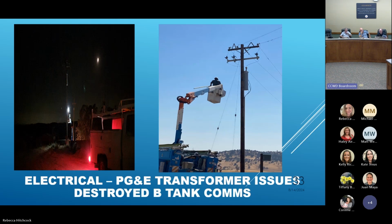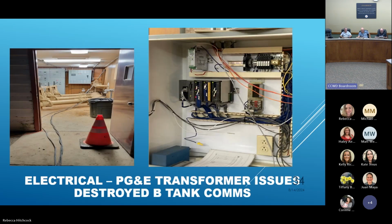So we had transformer issues at our B tank site, which destroyed our communications. So we had folks out late with PG&E. The monumental task in that regard was to convince PG&E that it was a PG&E issue. And so once that happened, it was really kind of a quick work effort to put a workaround in place to keep our infrastructure operating while PG&E worked to resolve that issue. So we are definitely working on a claim with PG&E, but it's not material, it's time. And that's somewhat tedious and tough process.